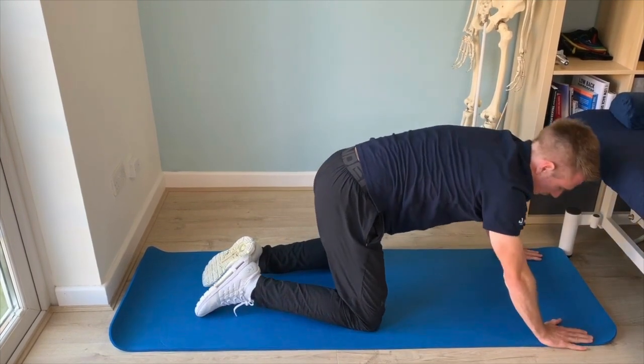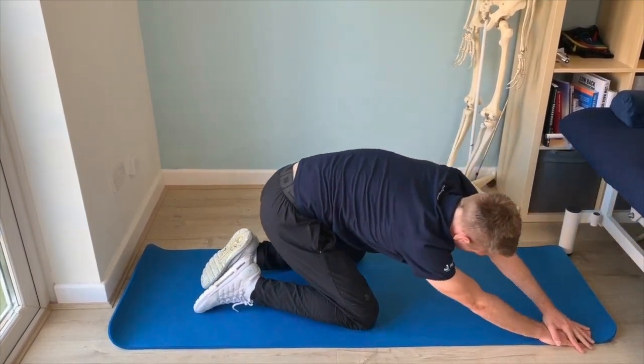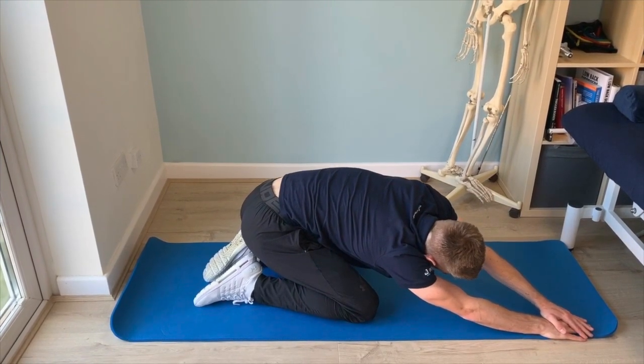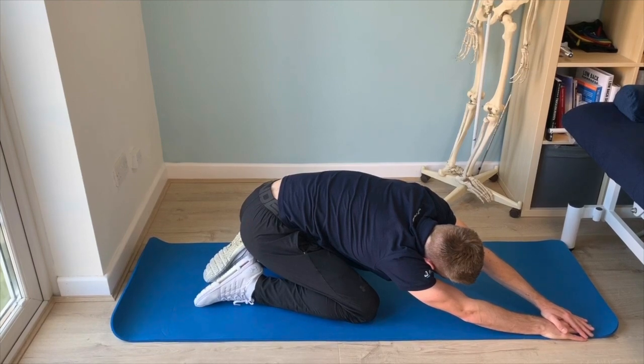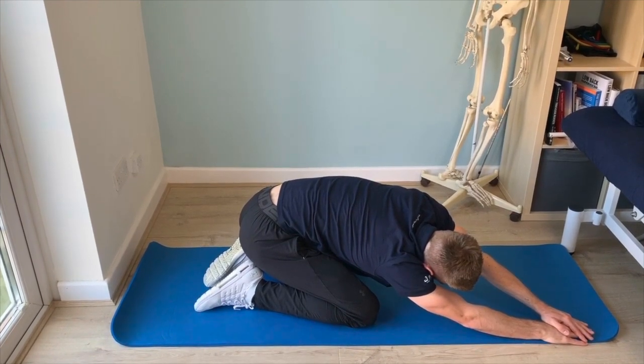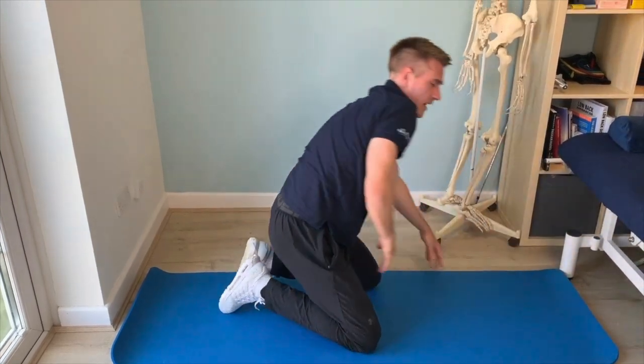Good, back up. I'm just going to finish with 2, but feel free to try 3 of these, as long as we're up past 20 seconds in total. Good, then you're going to ease up. And then that is the stretch of the lumbar spine, thoracic spine, as well as the lat dorsi.